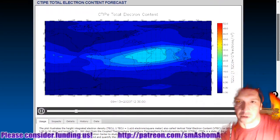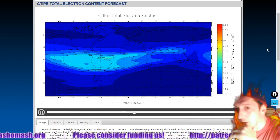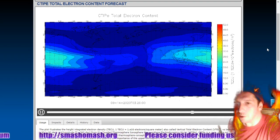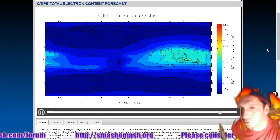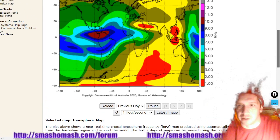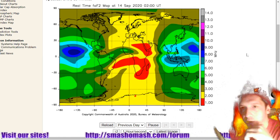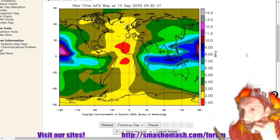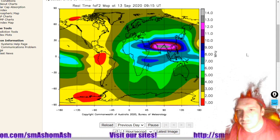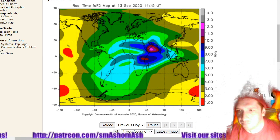Let's look at the total electron content forecast here, giving you a visualization of the entire planet. And we do see some electron flux here at nighttime. Not super high. Looks consistent with the rest of the data to me. Next, looking at just one slice of the atmosphere. That was the whole atmosphere from thermosphere to lithosphere. Now we're going just the ionosphere layer. And some rapid charge-ups happening there on the sun side.